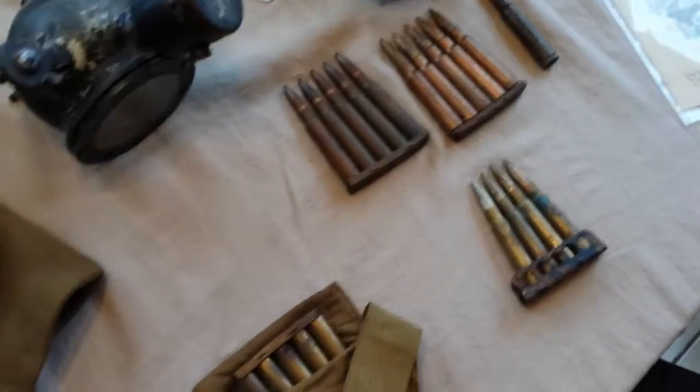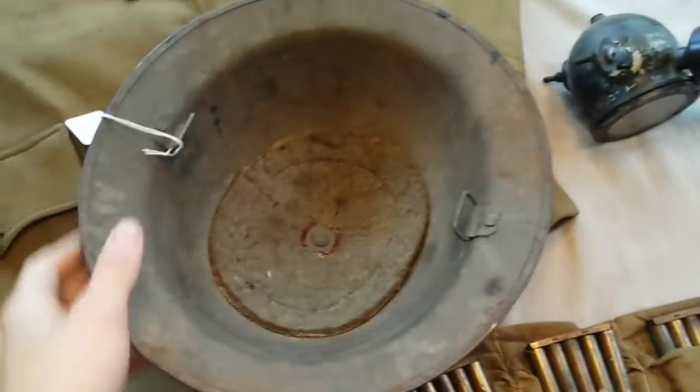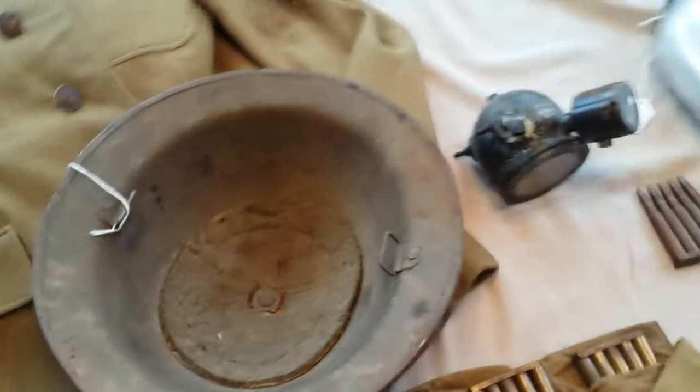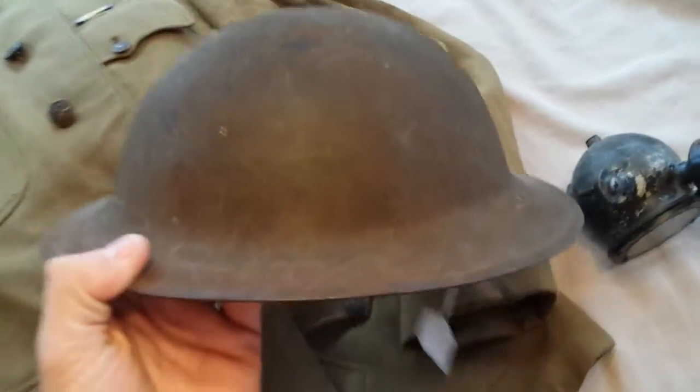But moving on here, I got this Model 1917 Doughboy helmet. It was in a video not too long ago. I got it for $10. It doesn't have much of the liner left, no chin strap. But as I mentioned in the other video, the way to determine for sure you've got a World War I American Doughboy helmet would be the heat stamp. I know it's going to be hard to see also, but it's going to start with the letter Z. See, this one's ZE42. So this one's definitely World War I era.